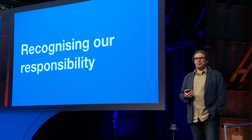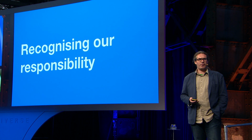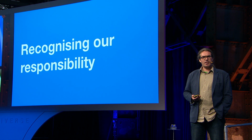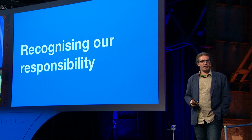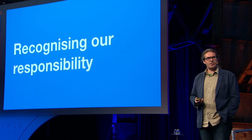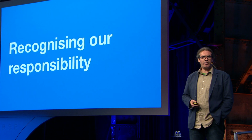Sitting in government and making changes there, you can't help but think about the responsibility that comes with what you're doing. Significantly changing how people are working is not a cheap or easy thing to do, and you have to take it seriously. And I just wanted to touch on a few elements of that.